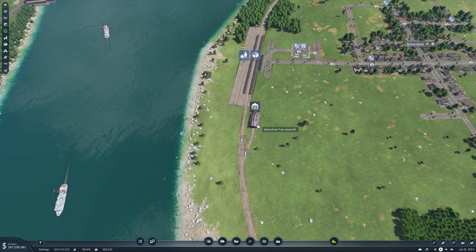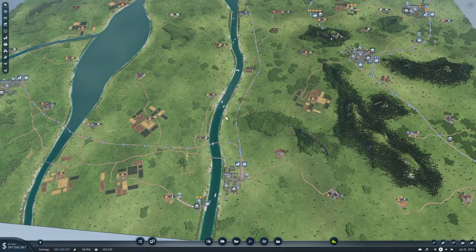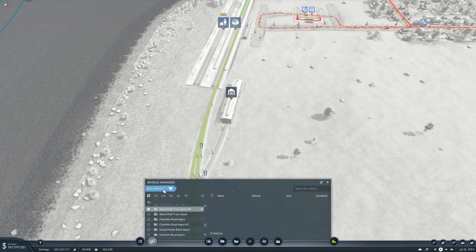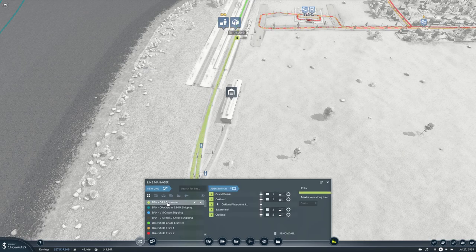Welcome back, folks. In the last one, we finally, somehow, got this line to work from Bakersfield to Oakland to Grand Prairie. But now we need to put trains on. So let's do that. Did I rename the line? I did, didn't I? Bakersfield, Grand Prairie. Let's see, it's going to be this wonderful color.